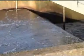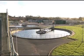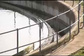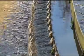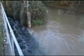As the bugs grow, they form clumps. In this final tank, the bugs sink to the bottom. Now the water flows back into the river. It's a wonderful piece of recycling. The water that went down the toilet, through the sewage works, into the river, is treated and could come out of your tap to drink again.